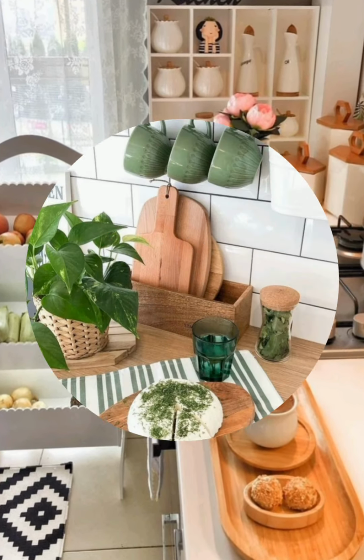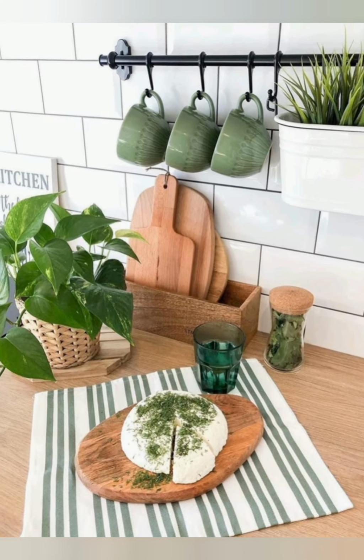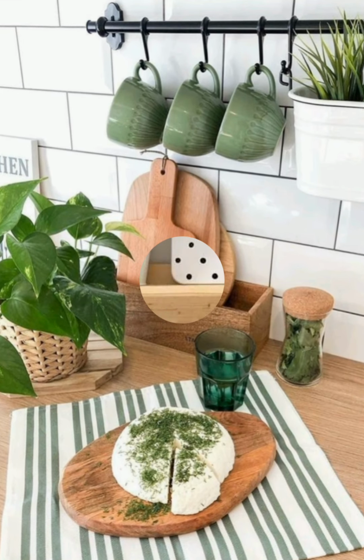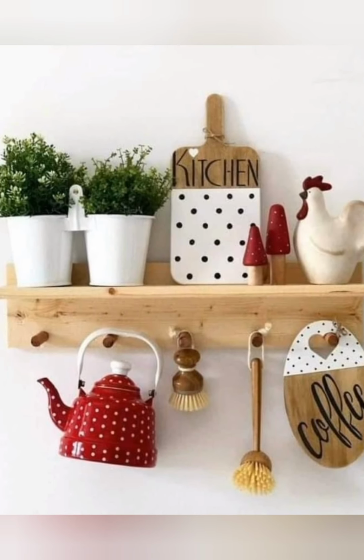Number 15. Vintage appliances. Incorporate vintage-style appliances or appliances with retro-inspired designs to complement the cottage aesthetic. Look for appliances in soft colors like pastel blue or creamy white for a cohesive look.